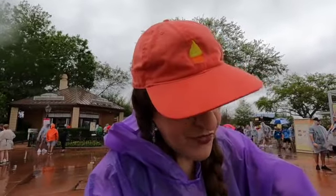Rain's starting to pick up, so I'm going to eat quickly. But I would say both of these are good. If you like spice, I would say come to these. They're not my first choice yet, but there's so much more to try.